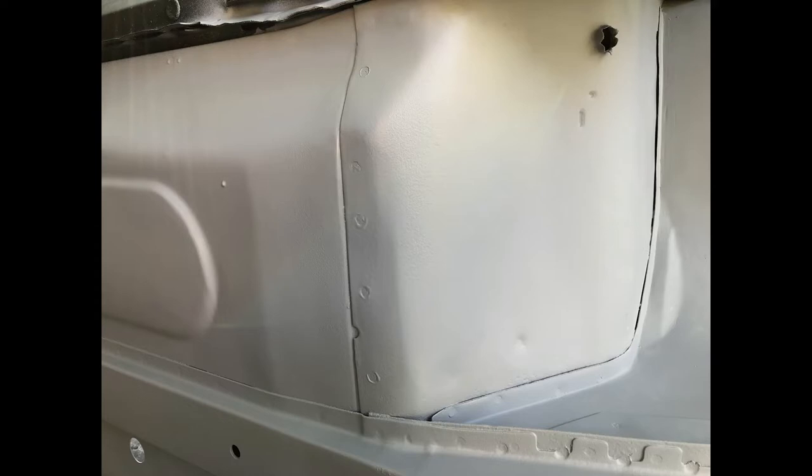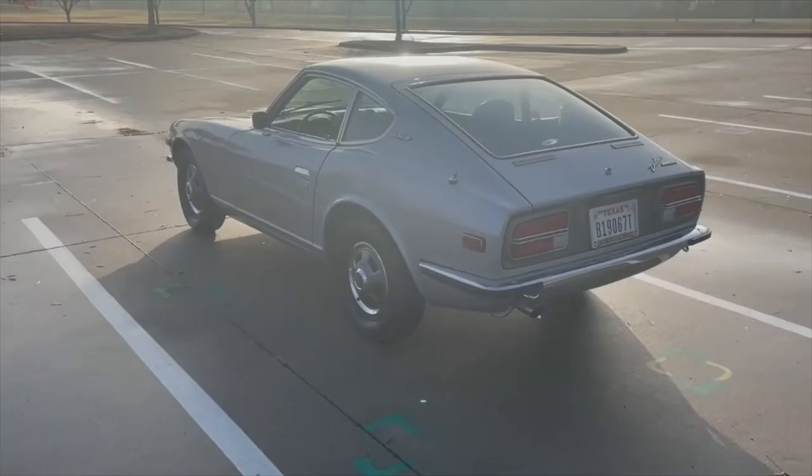You can see I've got pictures of the actual patch panel we used to cut this out and replicate the factory area of the floor. It's a very small area, but I just want to note those two areas, the battery tray and this one, were the two areas we had to address for rust. But still, all things considered, it's pretty amazing for this car, given that these things rust so easily.